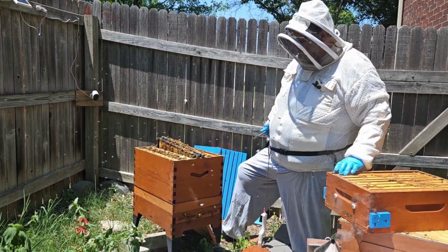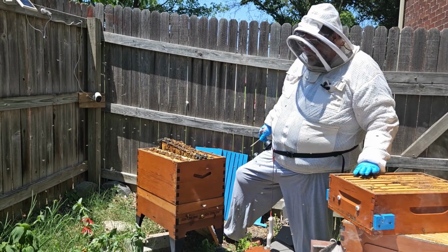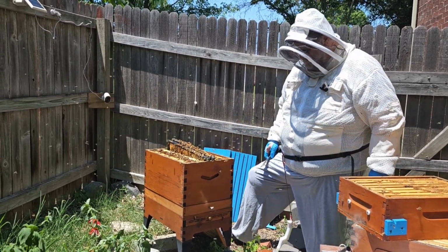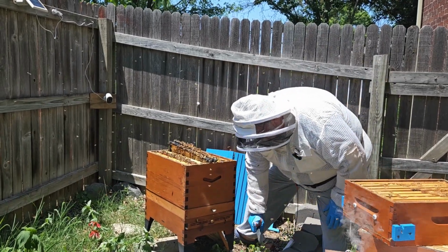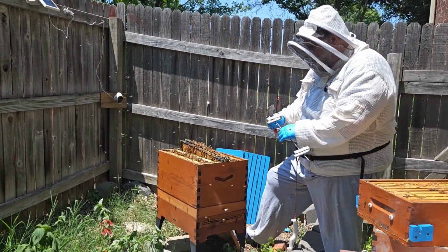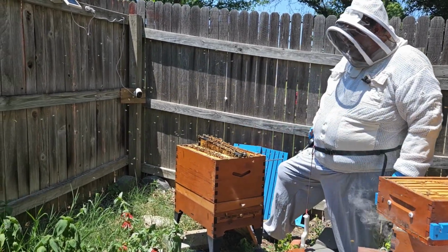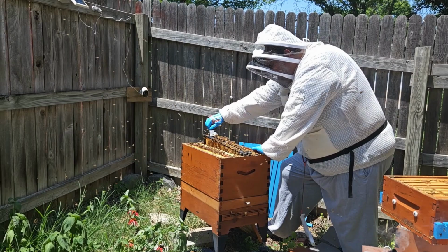That's pretty heavy, so that's good. See the burr comb on the bottom of the frames up to the top of these frames cause a problem. They stick together, so you kind of rake them apart. That's one reason why you want to get burr comb off if you can.